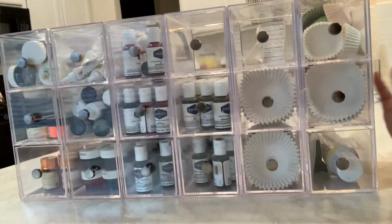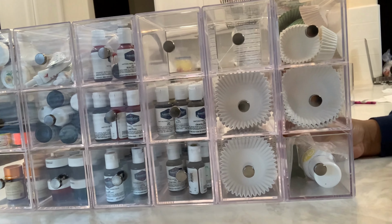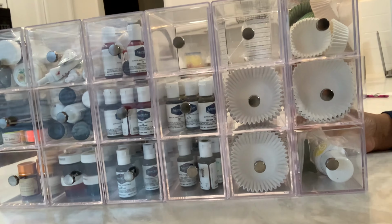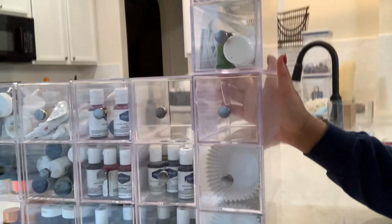But yeah, look at this. They all work together. They're modular. Is that the word? Where you can put them together, but you can also stack them on top. These are so great.